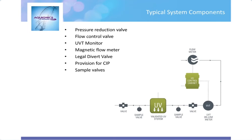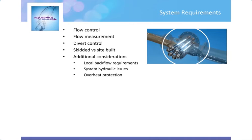So for pasteurized equivalent water, we need to control the flow. I'm sorry, we're going to go back a slide. Sorry, guys. We need to control our flow. We're required to monitor and control it. We need to handle divert control where timing can be critical. Some issues like will the system be skidded or site built? And local considerations as backflow requirements are a little different in different states, hydraulic issues for your specific system, and how to handle overheat issues, and of course, various regulatory considerations as well.